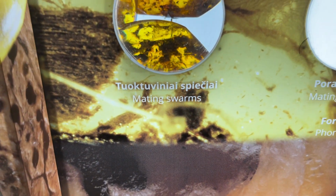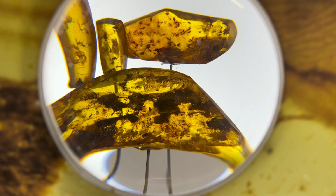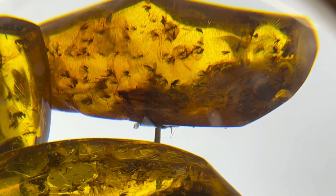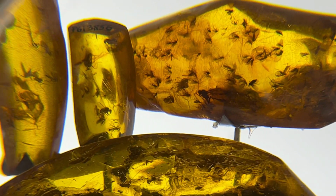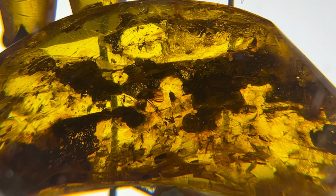Now that's really impressive. If a single fly doesn't look impressive on its own, what about a dozen or 100 flies in a swarm in a single piece? I bet it was mating season when these insects got stuck in resin.